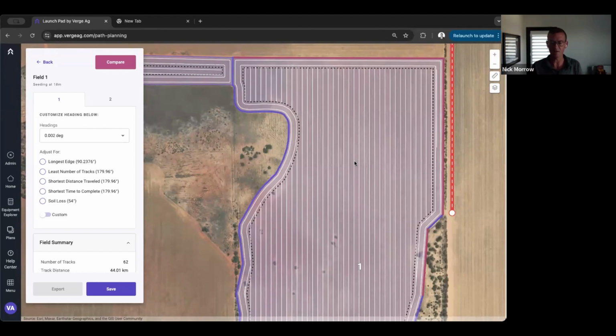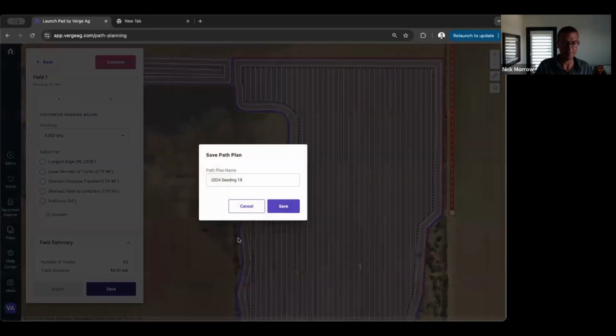So we can take two scenarios. If the farmer's growing and they're buying a new farm, new paddocks, they can look at creating new run lines using the tool, or if with existing ones, we can build their path plans based on their existing run lines. So we have to be able to accommodate both. So I'm going to just save this plan.